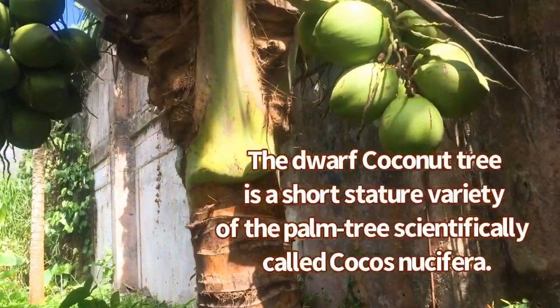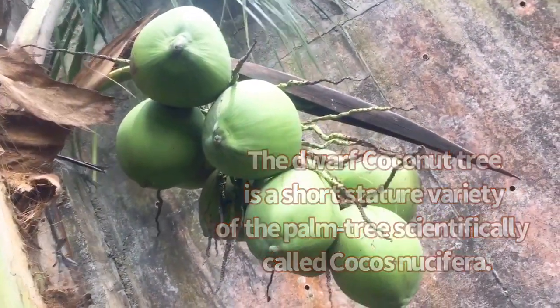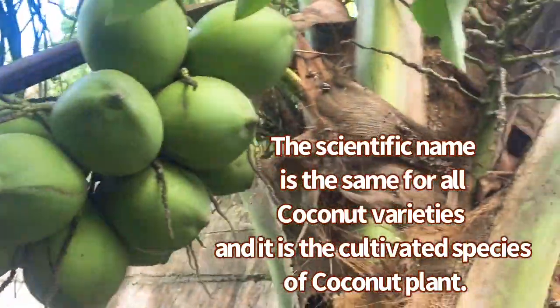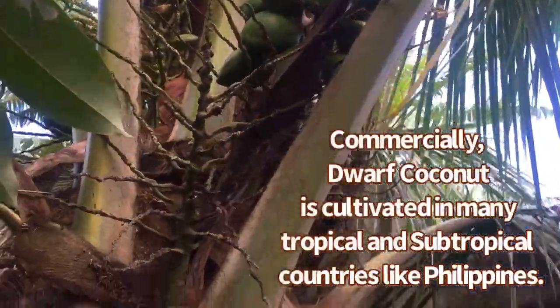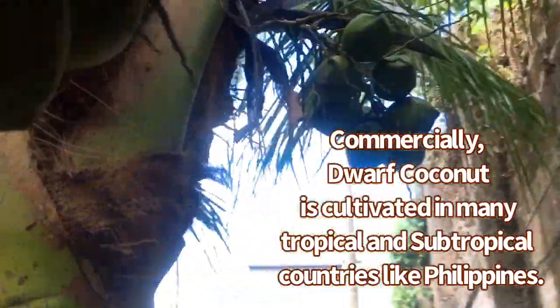The dwarf coconut tree is a short stature variety of the palm tree, scientifically called Cocos nucifera. The scientific name is the same for all coconut varieties, and it is the cultivated species of coconut plant. Commercially, dwarf coconut is cultivated in many tropical and subtropical countries like the Philippines.